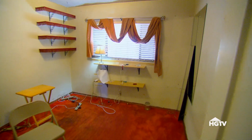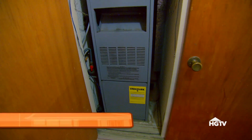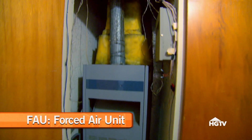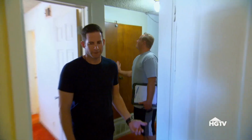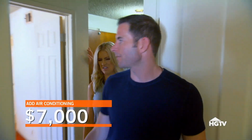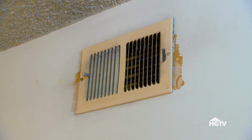Bedroom number 1. Oh my gosh. This FAU is newer. It looks like it's just an FAU. So do you want air conditioning here or no? Yes. What, like 3 grand to add an AC? Probably 6 to 7. What do you mean 6 to 7? It's just air conditioning. We already have the ducting and the heat. You need bigger ducting for AC.